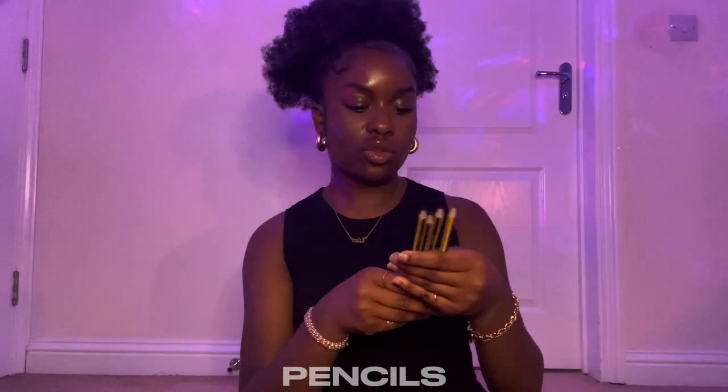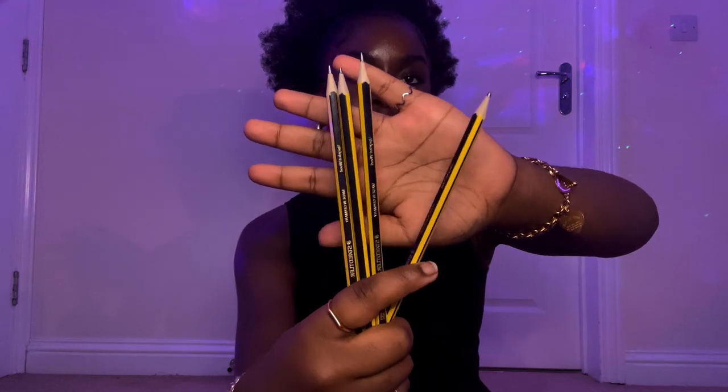Then I have some more pencils. These are just the normal pencils that everybody has, the basic school ones. And I didn't know that I already had pencils at home. If not, I probably wouldn't have bought these. And these are the ones that you have to actually sharpen, which is why I don't really like them, but it is what it is.